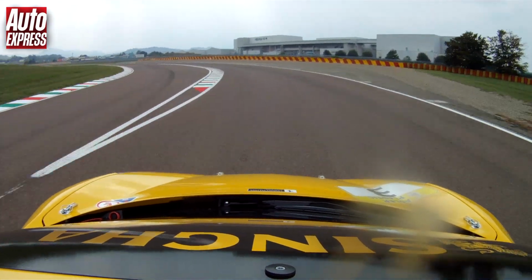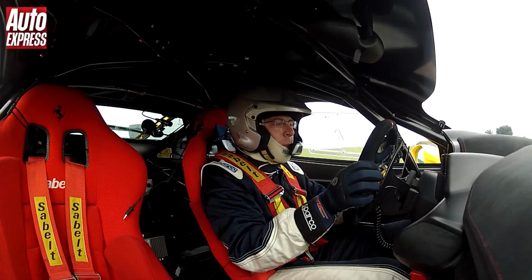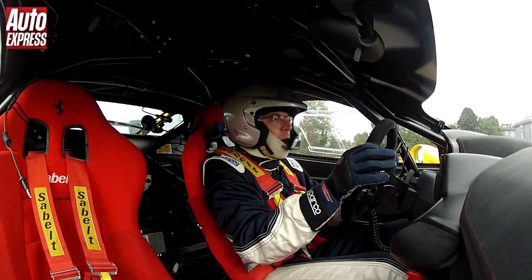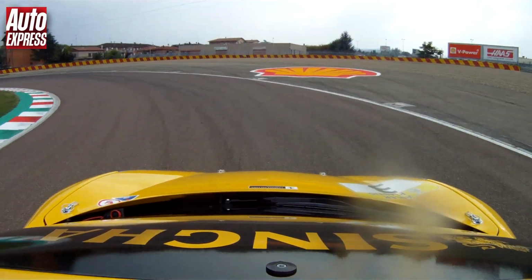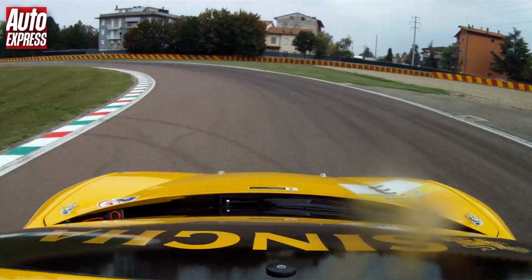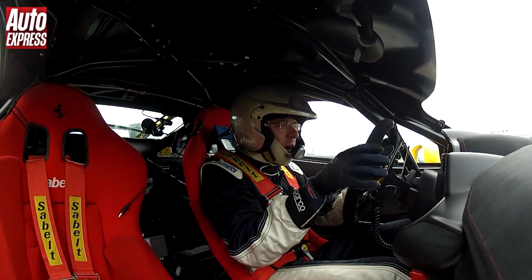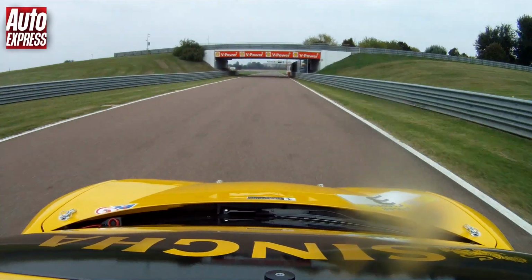It obviously maintains the road car's gearbox, so that's pretty much exactly the same, but the suspension is so much stiffer, and obviously we're on slick tyres, which I've done a lap to get some heat into. So you're so much more aggressive and later on the brakes, and the car is much more tied down to the road, so the change of direction through the quick corners is amazing.